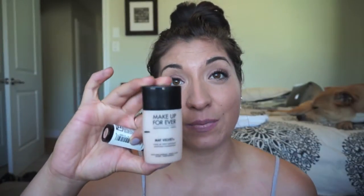I do have 3. I know that's ridiculous, but there's some foundations in my collection I just need to get rid of. The first one is my Matte Velvet Plus from Makeup Forever. This is in my 5 by fall, and so is my Becca. I have my Physicians Formula Touch of Glow foundation. This is my Going to Work foundation. So this is like my dance foundation.